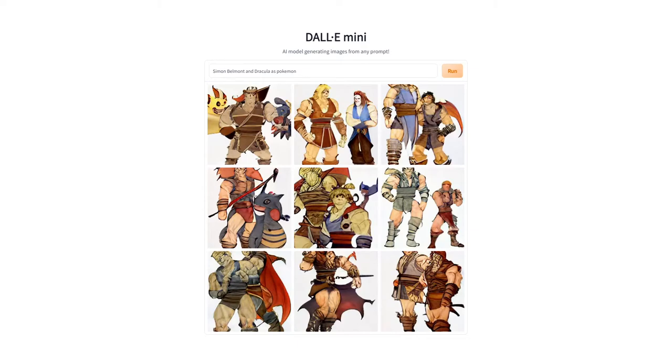Simon Belmont and Dracula as Pokemon. Again, it doesn't really know how to fuse people with Pokemon. It's probably an experiment that you should abandon and wait till DALL-E 2. A couple of these have Simon with Pokemon. Yeah, but not. I don't even see Dracula as... Oh, that's right, I did put Dracula. Well, this is another one I put in twice. Let's see the second one.